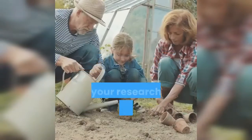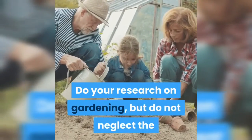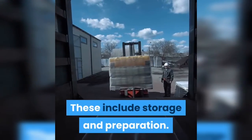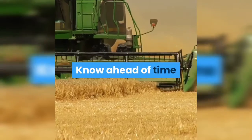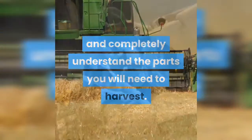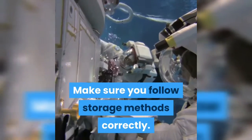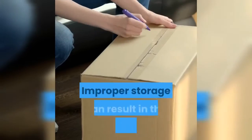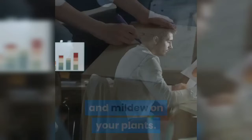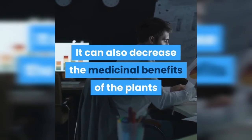Do your research on gardening, but do not neglect the other significant aspects. These include storage and preparation. Know ahead of time and completely understand the parts you will need to harvest. Make sure you follow storage methods correctly. Improper storage can result in the growth of mold and mildew on your plants. It can also decrease the medicinal benefits of the plants.